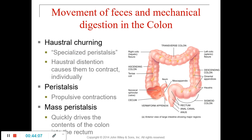So, how do we get the stool moving from point A to point B? A couple of things. Something called haustral churning. You see how these little segments, right? There's one here, another one here, another one here. They're little pouches, if you will. Think of it as almost like specialized peristalsis. Remember, the esophagus, the intestine, all of it goes through peristalsis. But the haustral churning, right?